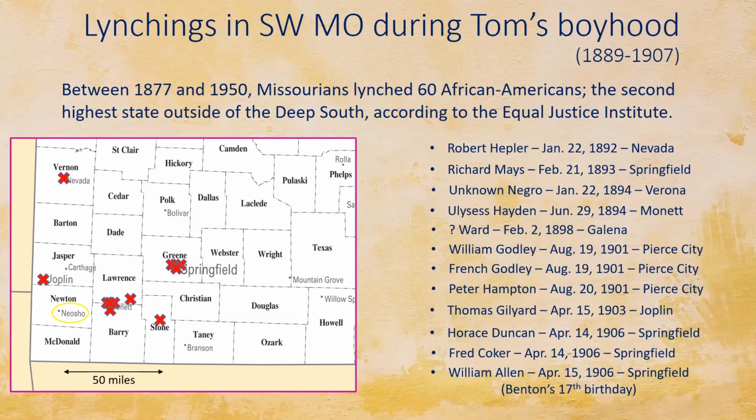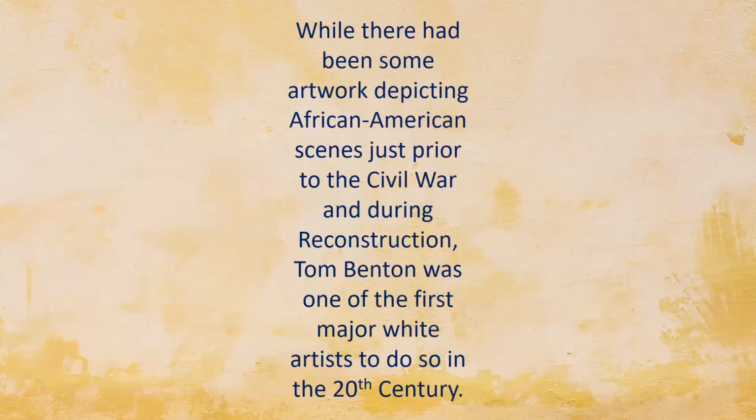Now, did Tom Benton see any of these lynchings? I doubt it. But remember, his father is a lawyer down there, a district attorney, a congressman. The family certainly would have been aware of many, if not all, of these lynchings. Wouldn't be surprised if it was a discussion around the dinner table, things like this. And so these are terrible, terrible events, murders that are happening near Tom Benton's boyhood home, within, like I said, about 75 miles or so.